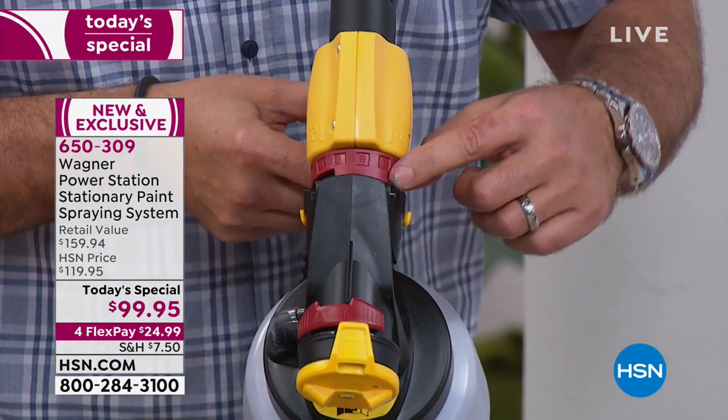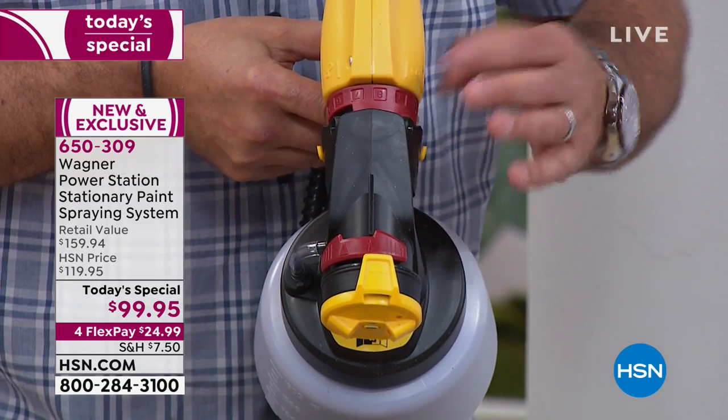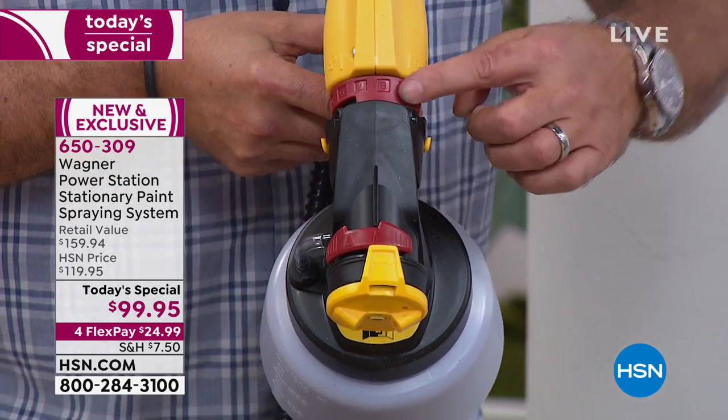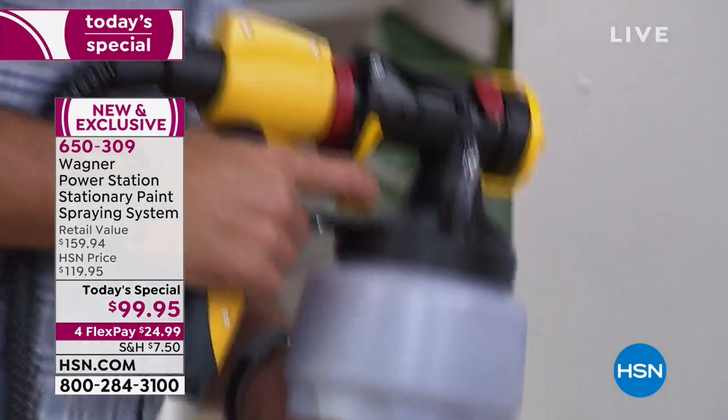This is how I adjust how much product is going to go through it, with this little dial. The lower the number, the less paint or stain or whatever is going through. So if you want more coverage, turn the number up. The higher the number, the more. It goes up to 11, actually it goes up to 12. Okay, that was a joke.